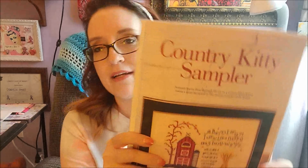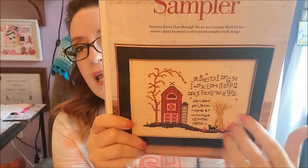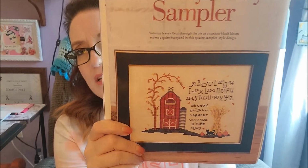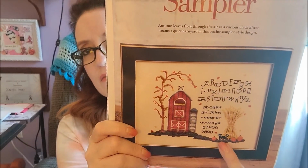Okay, the next one is called Country Kitty Sampler. And I was actually like, where's the cat in it? But there is a cat. It is by Twisted Willow Designs. So this is a neat kind of sampler because it's not like a traditional sampler, meaning it's not like the big block letters. Like the alphabet is done different. It's kind of cool. There's the cat right there.